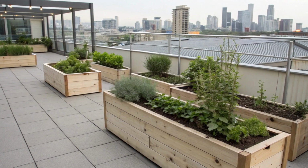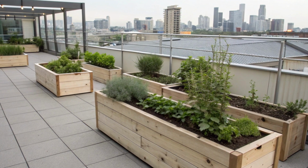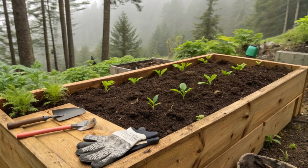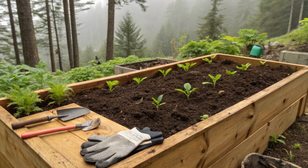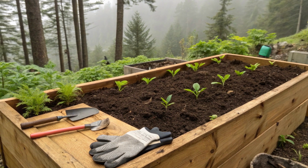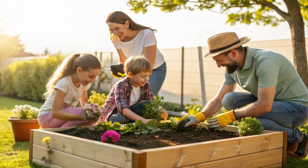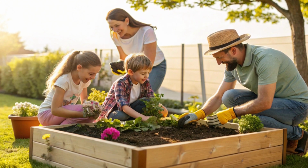Douglas fir is also readily available in various dimensions, making it easy to find the exact sizes you need for your project. The wood is safe for growing edibles, though it will require replacement sooner than premium options like cedar or redwood. For gardeners who enjoy weekend projects and don't mind periodic maintenance, Douglas fir offers excellent value.